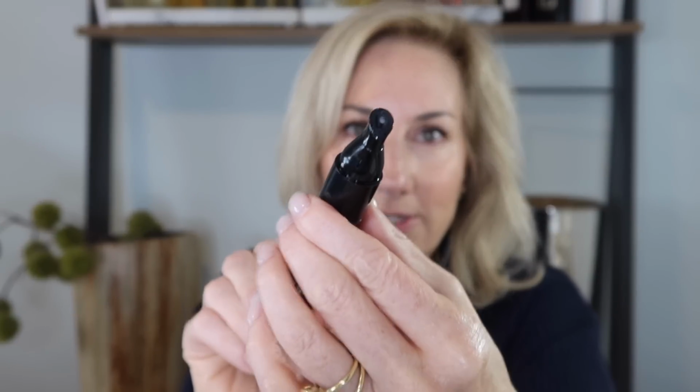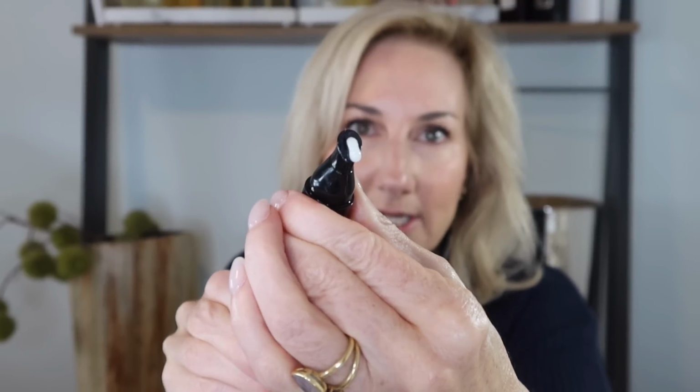So you are just going to slightly turn the collar and it is going to release the product, and this truly has been a miracle product for my dry lips, and I just have been loving this treatment. So this is a true treatment for your lips. It's like part of your skincare routine. Your lips are part of your face here.